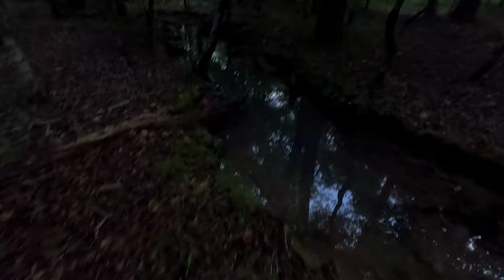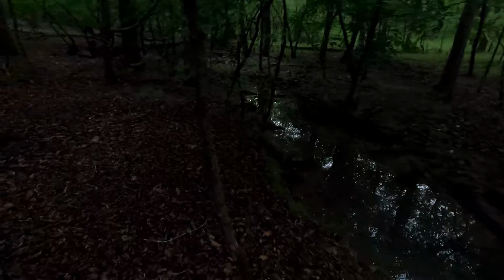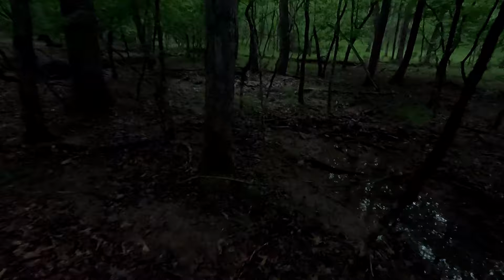Gets kind of green down over here. Maybe a good sign. Good gracious. Nice deer track right there. Yep, looks like a doe. But it's a nice doe track.